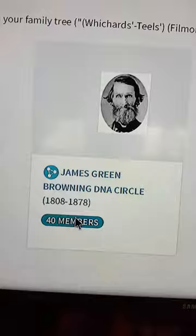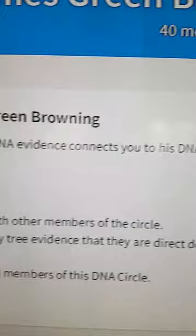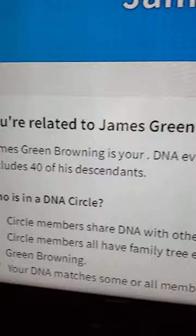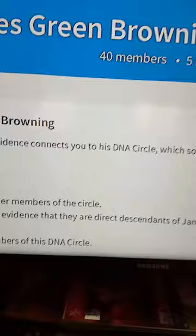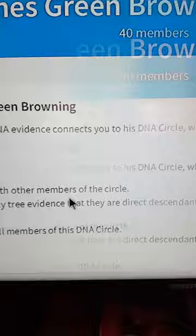Just to give you an idea of how this DNA circle works, it says, you're related to James Green Brownie. Your DNA evidence connects you to his DNA circle, which so far includes 40 of his descendants. It breaks down who is in a DNA circle. I don't need to read that. Right here, you can read more about James Green Brownie. Okay, now here are the descendants of James Green Brownie. I'm just going to give you an idea how it works. You see me on the top here, and you have other people within the DNA circle of James Green Brownie.